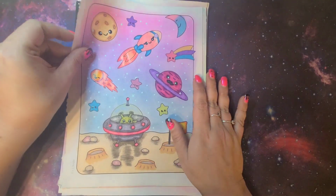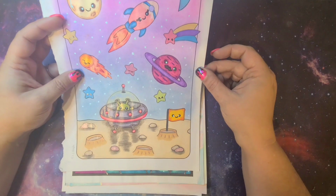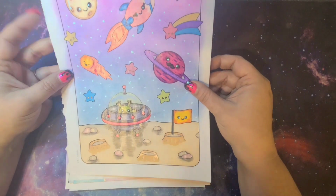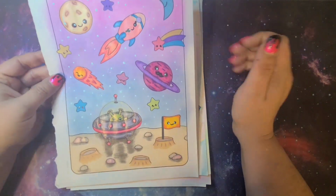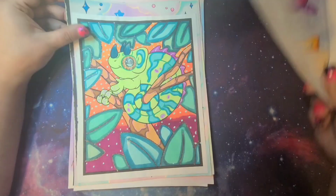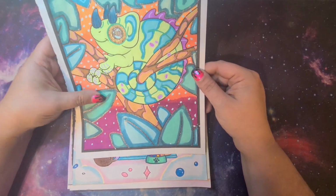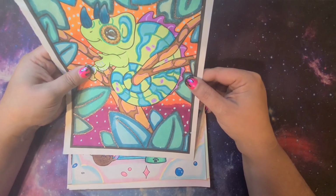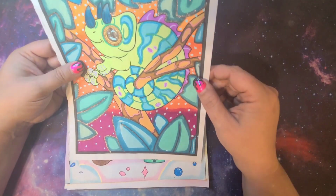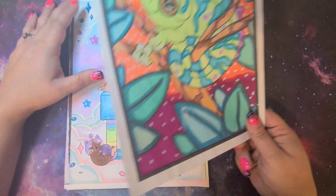This is an LJ Knight page. I was trying to give it a little bit of shadowing here, and I was trying to do a galaxy sky. I think I accomplished it well. When I colored this, I was happy with the outcome. I think I did a really awesome job, so this one was fun to do. It was all alcohol marker, and I think I added alcohol to the marker while I was coloring it. I was trying to see what it would do, but it didn't go the way I wanted it to. But again, I was happy with it.